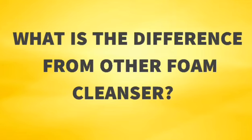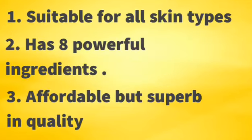What is the difference from other foam cleansers? Suitable for all skin types, has 8 powerful ingredients, affordable but superb in quality.